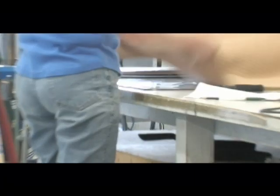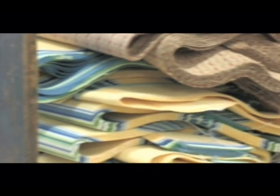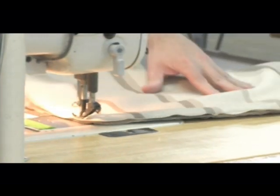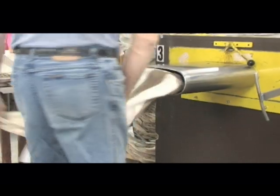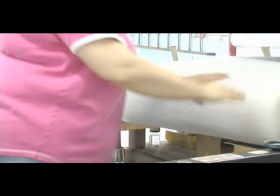The final area of production is the creation of the cushions. Patterned fabrics are prepared first by being cut, then sewn into cushion covers of various shapes and sizes. These covers are then stuffed using a polyester fiber filling material. Some are additionally applied with buttons on our buttoning machine.